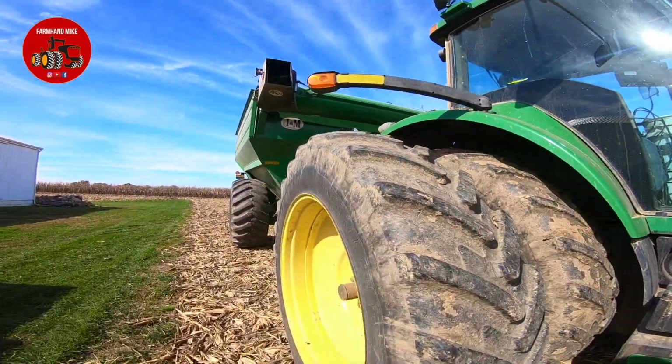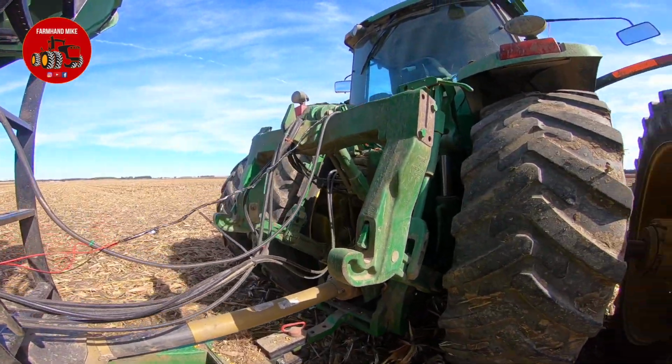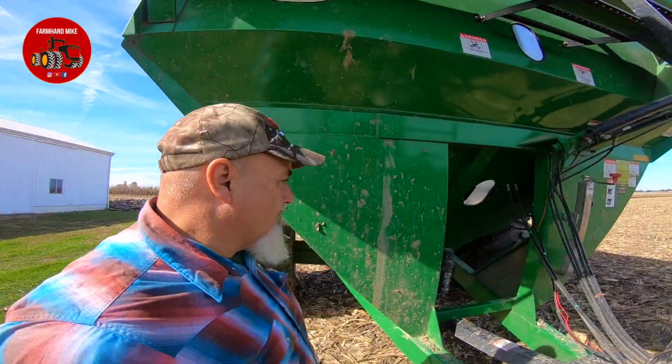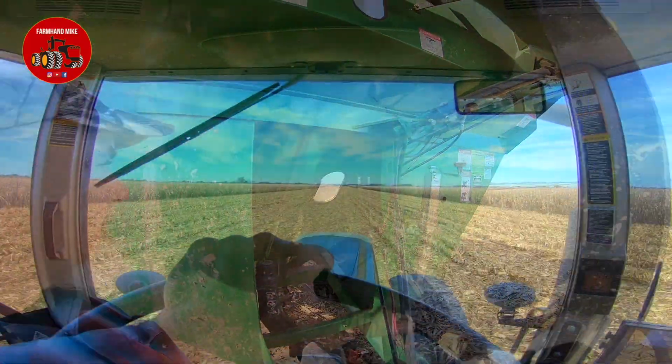And the other guys are still eating lunch, so I'm gonna grease the grain cart. I did not feel like crawling down on the frost this morning, so I'm gonna knock that out right now. Okay, got the grain cart greased up, and we are ready to go. Weather's nice, 55 and sunny, so it should make for a good day. Tractor seems to be running okay after changing the fuel filters. So like I said, should be good to go.